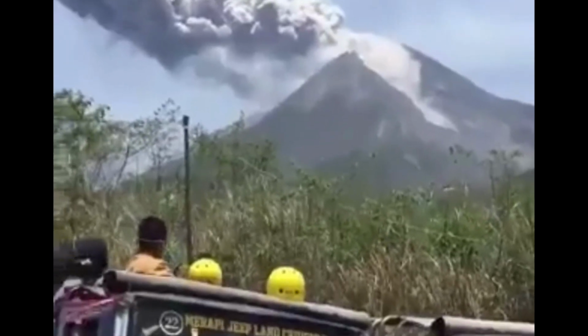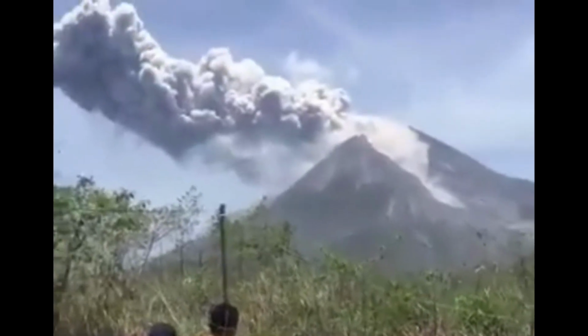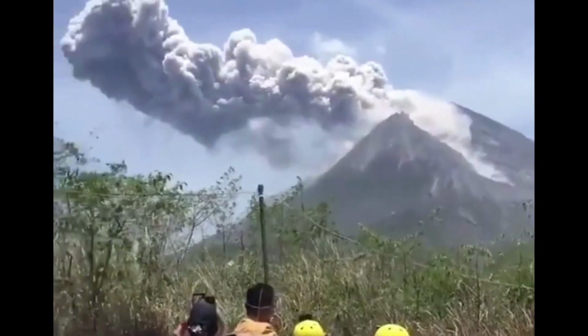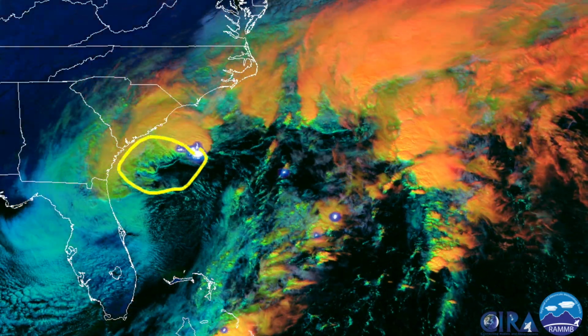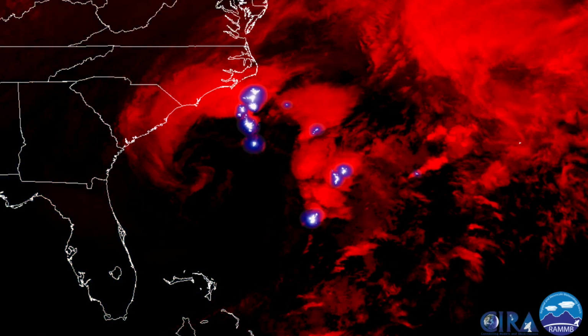Let's start the world events at a volcano, about which we just saw a study, the one about plugging the vents and explosive eruptions. Mount Merapi heard the call, apparently, and decided to say hello. Well, folks, when it's Chicago breaking a cold record, you can just stop there and move on to something else like the low that danced offshore, intensified, and continues affecting the eastern seaboard into this morning.